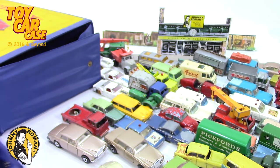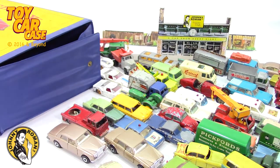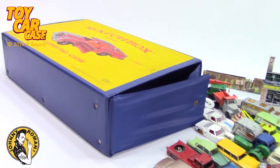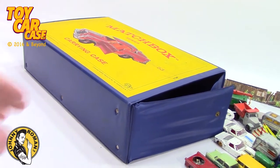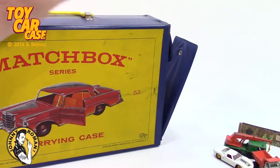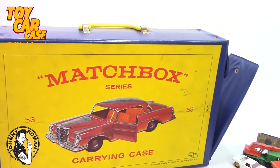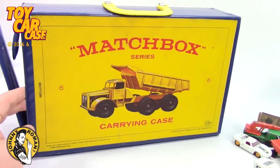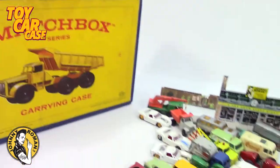Oh, and this tray? Same as before, got a little dent in it. These are pretty fragile trays. You gotta watch out for them. So let's take a look at what we got today. Oh, killer Matchbox two-sided case. This one is the top. This one is the bottom. It loads from one side.